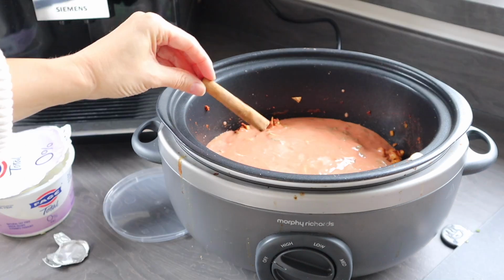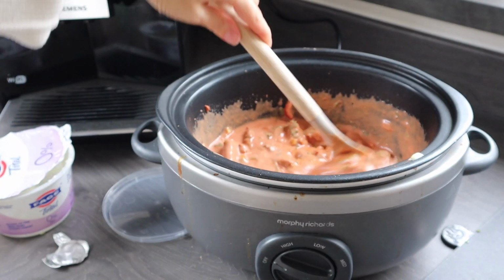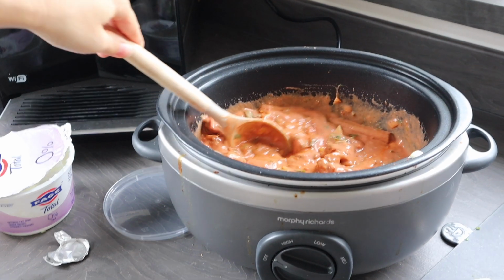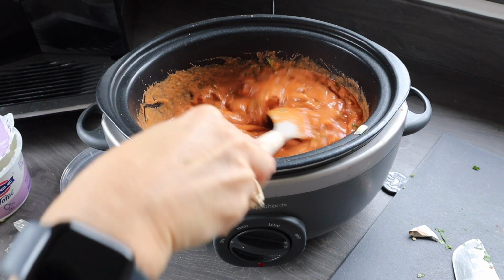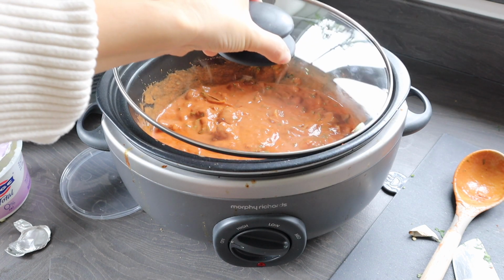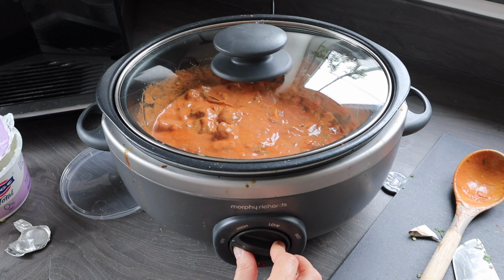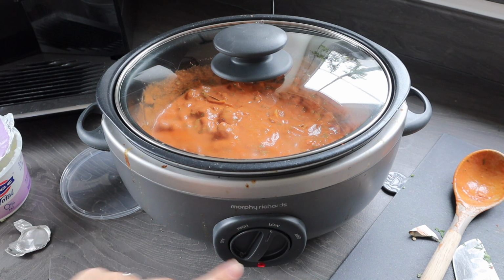Give that a good mix to make sure the lamb is covered, and then all I'm going to do is add a little bit of salt and pepper and a cinnamon stick. Once you've given that a good stir, then that's it. All you need to do, and then just obviously serve it with some rice later on. So you want to cook it on high for around 3.5 to 4 hours, or you can cook it on low for around 6 to 8 hours. So I'm going to put it on low, and then it'll be ready for when I finish work.